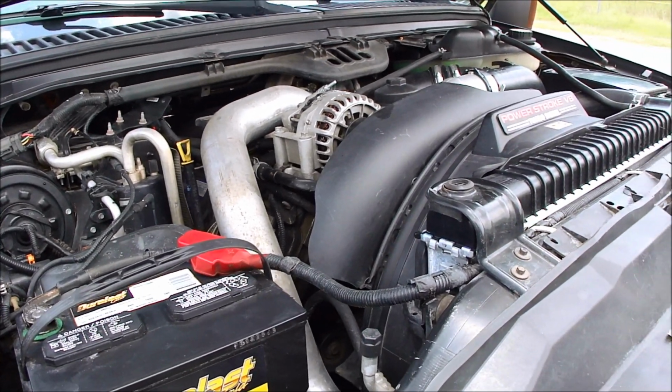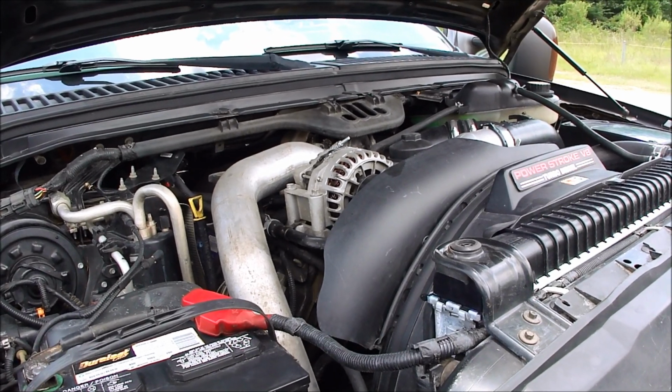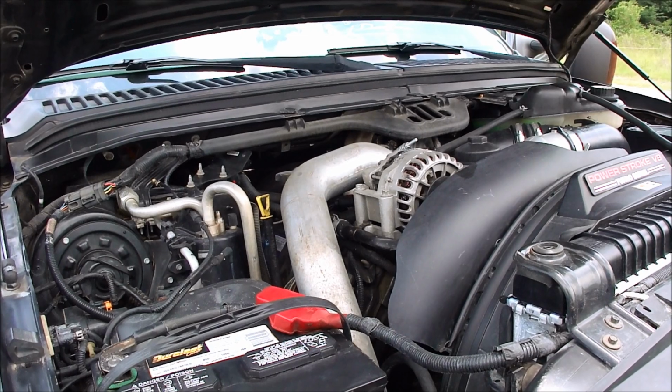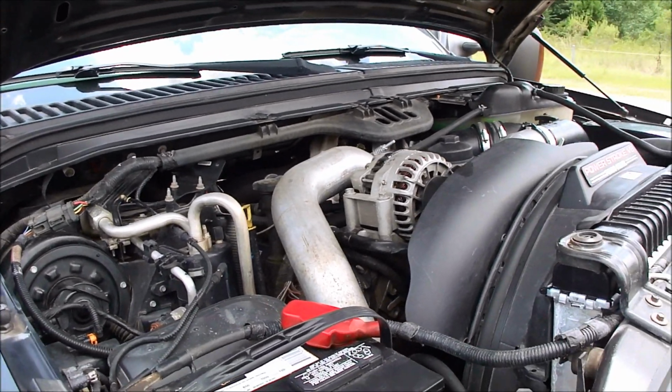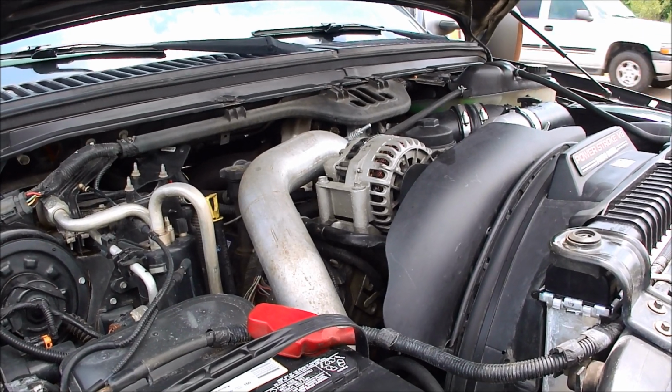You've been listening to my dad talk about this truck. Now I'm going to take you on a test drive. But first I just want to show you a few things under the hood. First of all, we don't clean under hoods. This is just how it came in. You can see how clean it is. This truck has obviously spent very little, if any, time off-road.